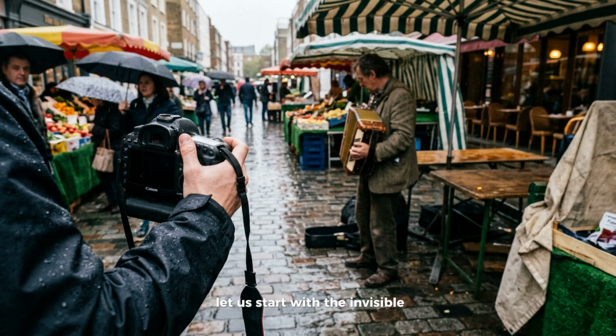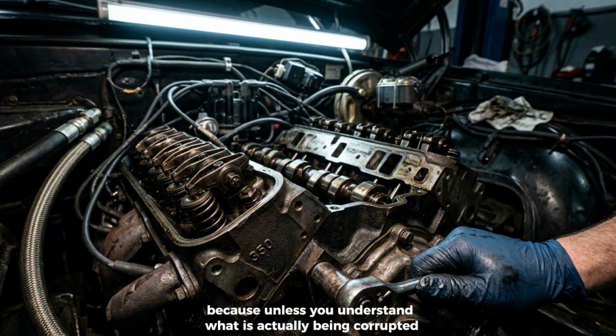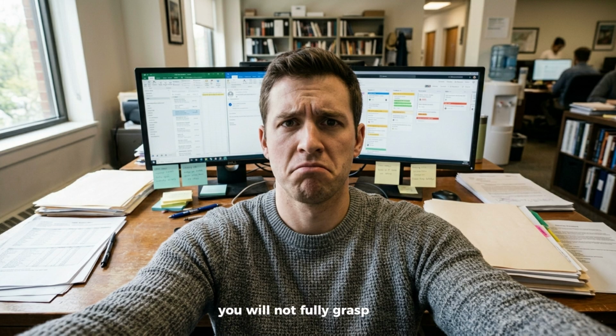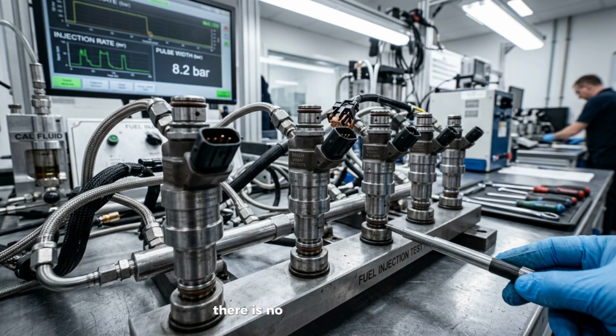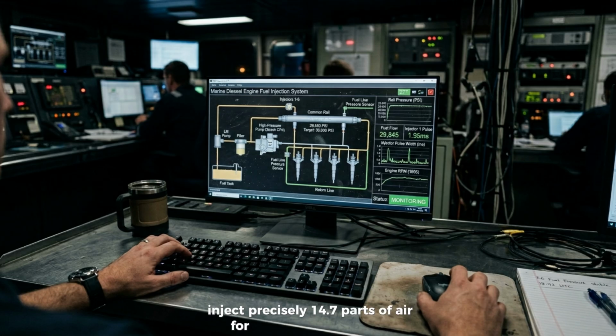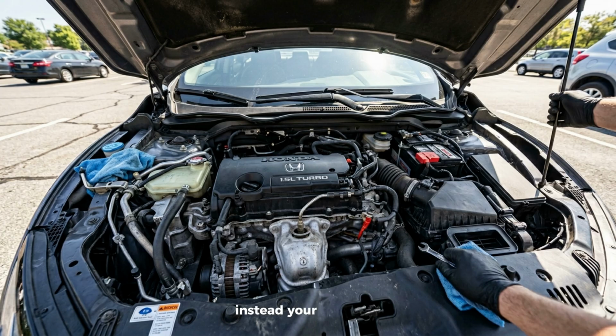Let us start with the invisible math happening inside your engine right now, because unless you understand what is actually being corrupted, you will not fully grasp how elegant and how maddening this whole situation truly is. Your engine does not run on a fixed formula. There is no hard-coded setting that says inject precisely 14.7 parts of air for every 1 part of fuel and hold that ratio forever. Instead, your car runs a continuous, living negotiation.